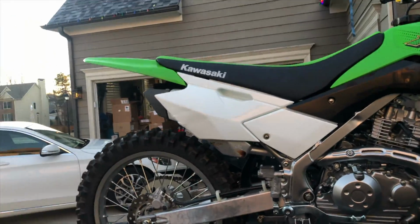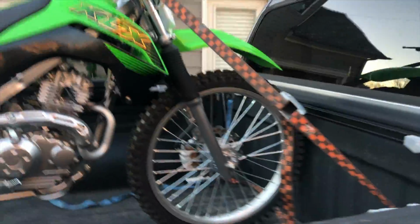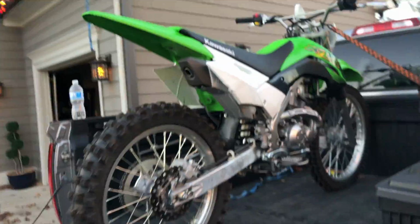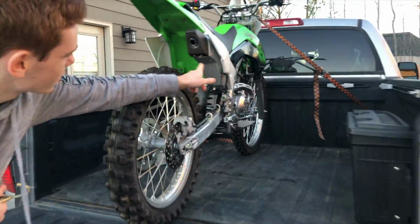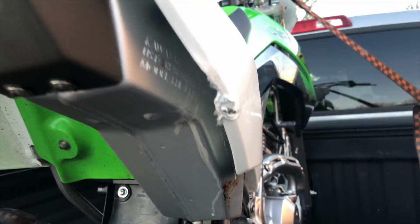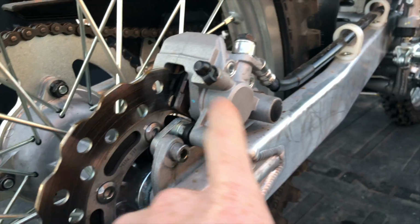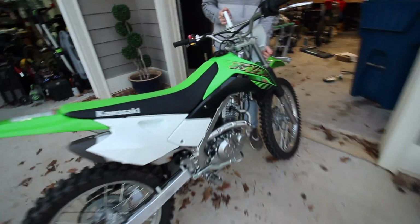It was used for like 2 weeks. You can see it's got a little bit of wear on it, but otherwise it's brand new, straight off the showroom floor just 2 weeks ago. Something happened there, but otherwise it's brand spanking new. You can see it's got the paint. So they come with low idles, apparently.